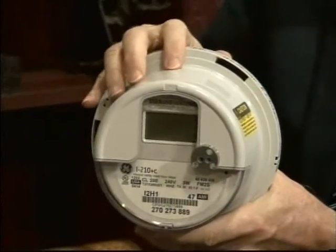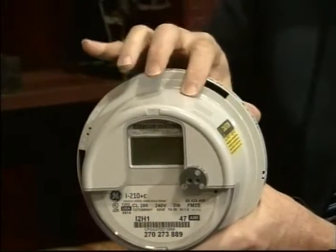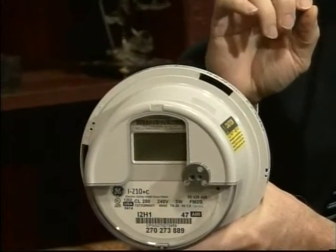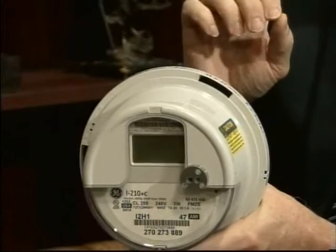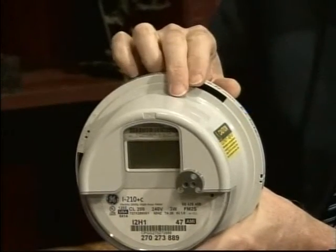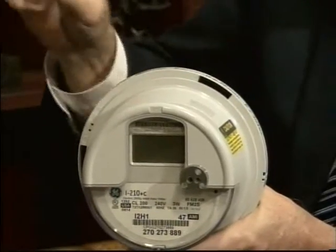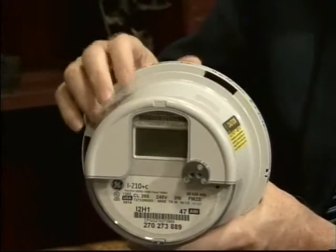It has a small computer chip in it, and it has two small radios. One radio will communicate with us, sends us your usage information 6 times a day, once every 4 hours, and another small radio will communicate with you in the home if you choose to enable it.